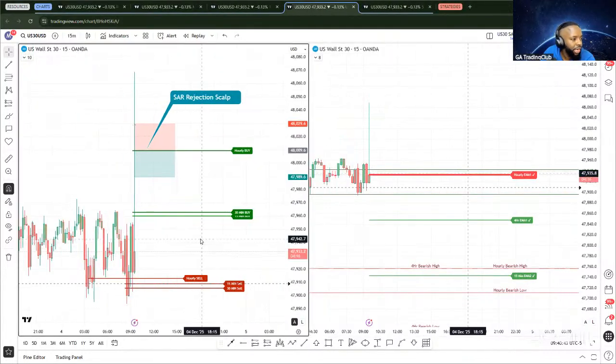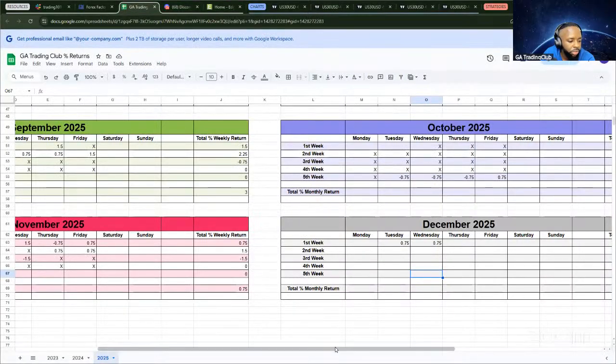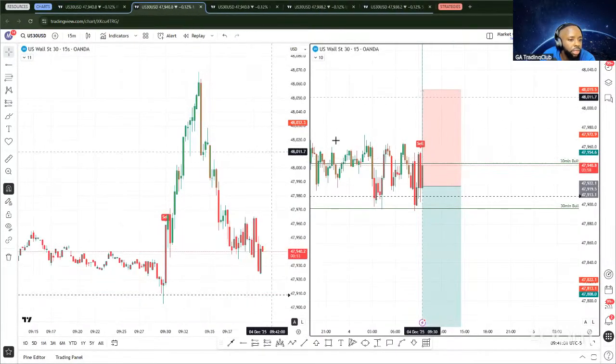In terms of SAR and EMA entries, I don't think I recorded that. This week we've actually had back-to-back wins. Tuesday we had a win, Wednesday we had a win, today as well we had a win. So this week has been pretty good so far. Just a quick one trade a day entry.